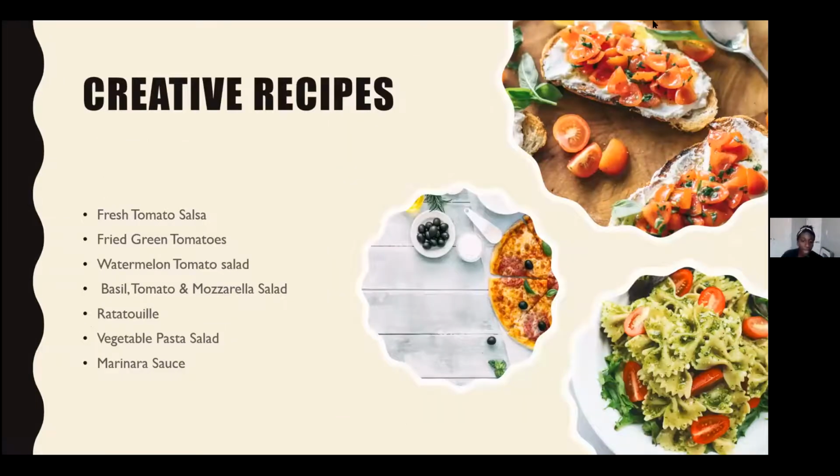Okay. And then I just wanted to go over some creative recipes when it comes to tomatoes. So kind of like I said, I feel like we have to think outside the box sometimes. So of course, having a good salsa. So this is a salsa recipe that is for canning. But say if you don't want to can your recipe, you can get really creative and just throw a lot of things together if you're going to refrigerate it.